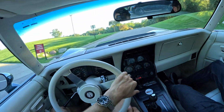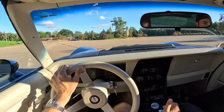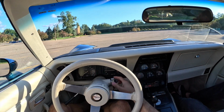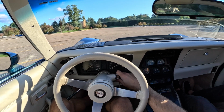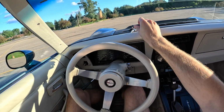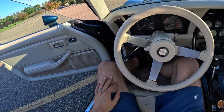So we'll duck off here and do a little outro. And then we're gonna put the windows down because it is hot in here. You'll notice the heat going. All right. And you got the little latch here to pull that loose. It locks the steering column. This is a very secure, standard alarm on this car. A factory alarm.